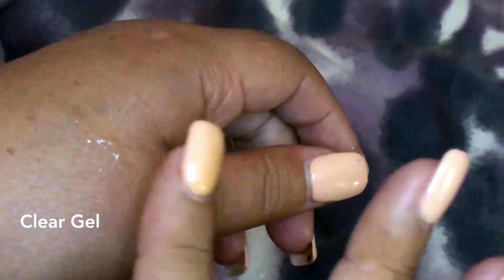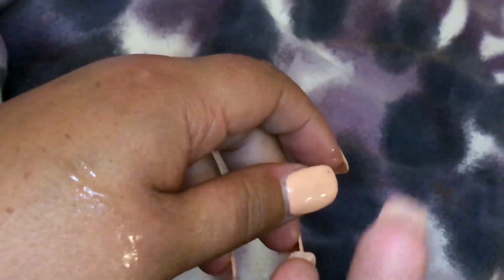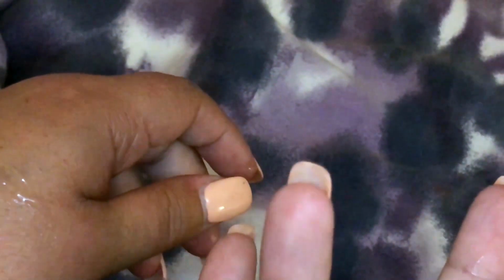I'm going to squeeze some onto my hand right now. So, I got some on my hand here, and it's just a clear gel. What I always found, or was told, was to always use your weakest finger, which is your ring finger on your right hand, or if you're left-handed, on your left hand. You would just tap it in, and it's really moisturizing.